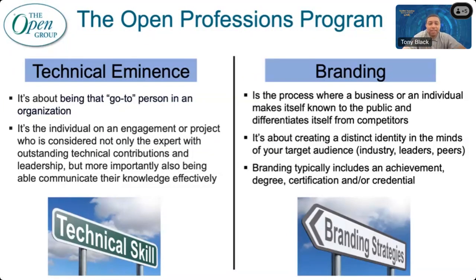When thinking about the Open Professions Program, there's two key elements that I want to highlight. One is technical eminence, and the other one is personal branding. So when you think about technical eminence, think about that go-to person on your team or within your organization, who seemingly has all of the answers, right? They're the ones that you go to for your key critical solutions and to help you figure things out. They're deemed the in-office expert, so to speak, because of their technical acumen, the contributions that they have, the way leadership looks upon them.